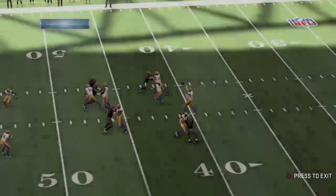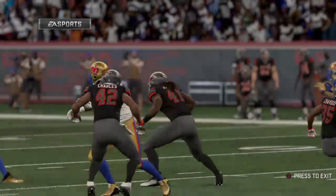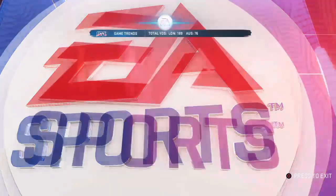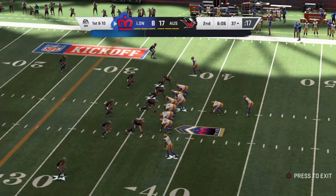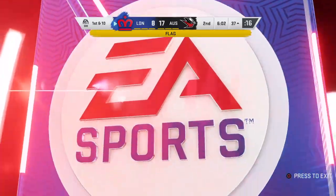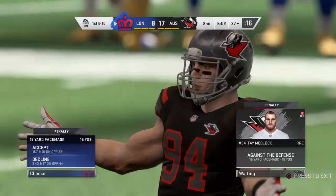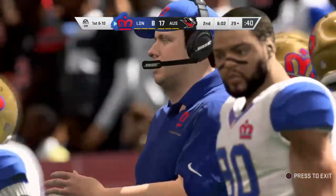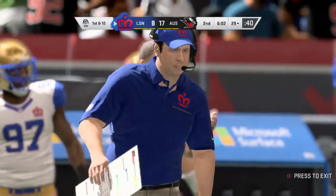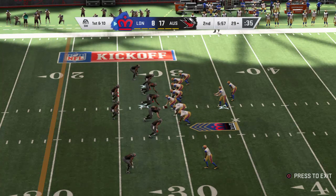And Silver has reached 50 yards receiving for tonight. First down and 10 for London at the 37. Play action, Ebner, pressured, and that is going to be a flag and a face mask against Tay Medlock. And the Monarchs will, of course, choose to accept it to get an automatic first down. That is not the penalty you want when you're leading, or any time at all.